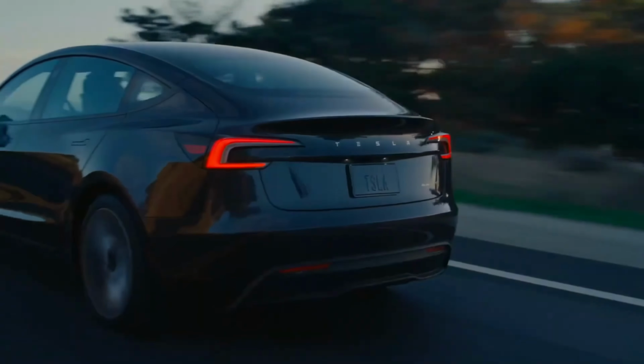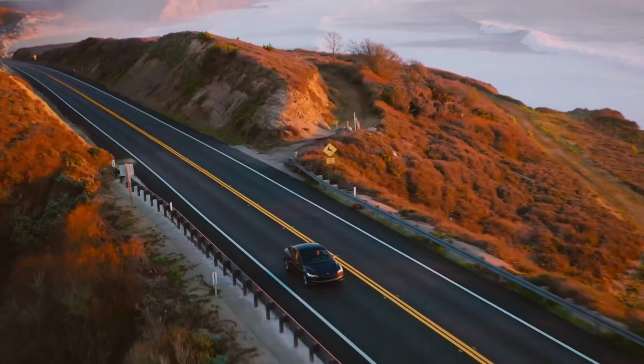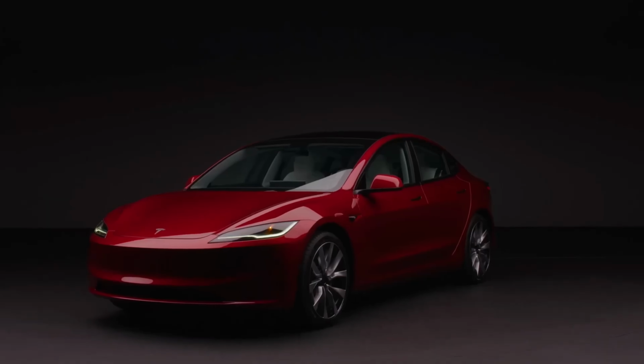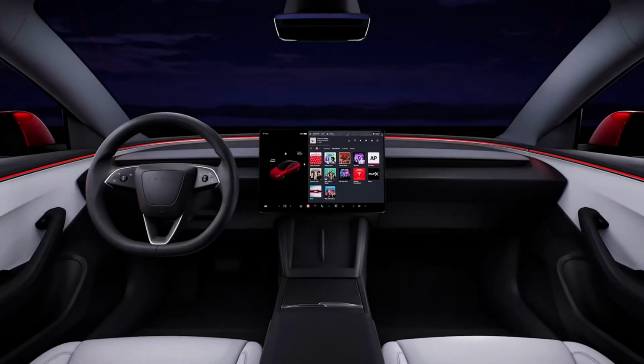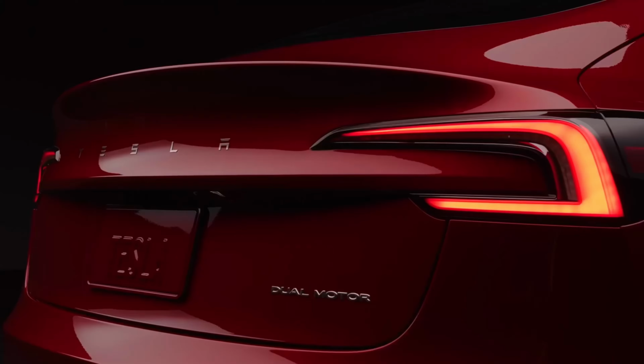Now, Tesla could follow the release strategy of the Model 3 Highland by producing it first in Giga Shanghai, releasing it first overseas, and then over to one of the factories in America, which I always found interesting. You would think an American company would prioritize a North American release first, but anyways, you can tell I don't want to wait for the new Model Y anymore.